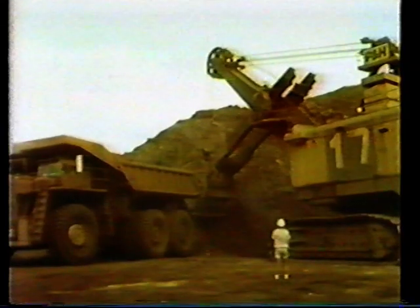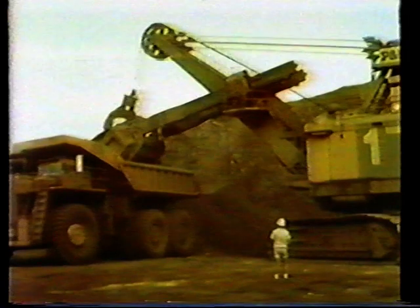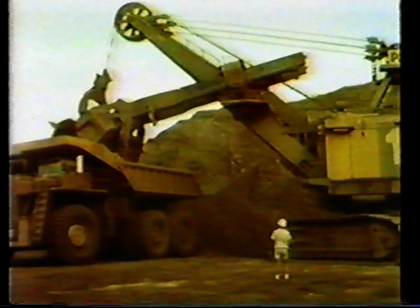At this mine, some 280,000 tons of material are shifted each day, 7 days a week, 363 days a year. That's a lot of iron ore.